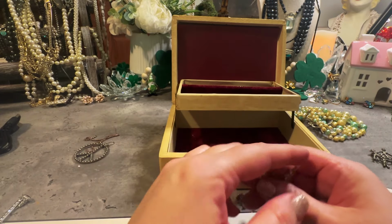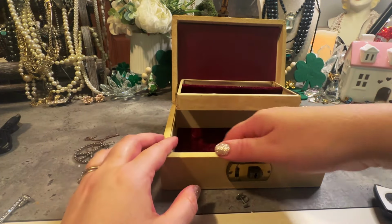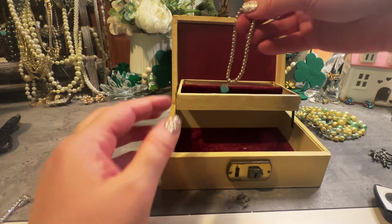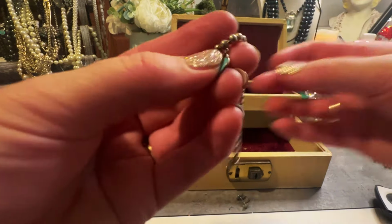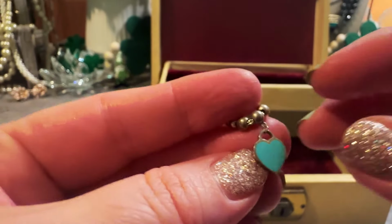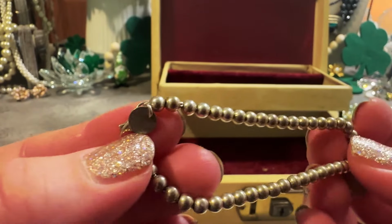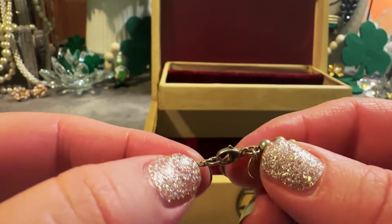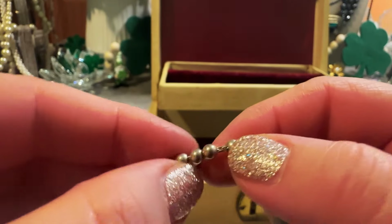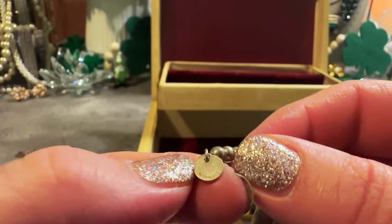We're gonna test that. Let's put it in the test pile. Okay. Oh, that's cute. It's got a little heart. Wait a minute. This looks like that Tiffany blue that I love. Oh, it feels like it's quality made. See that? This isn't a string. This is an actual metal piece here.